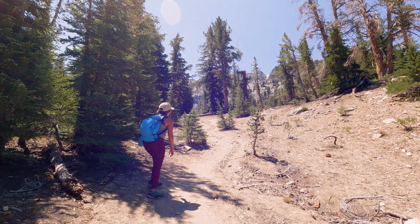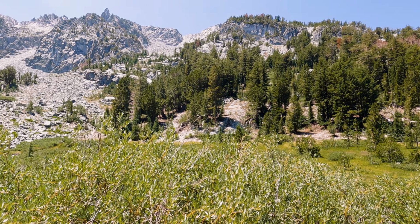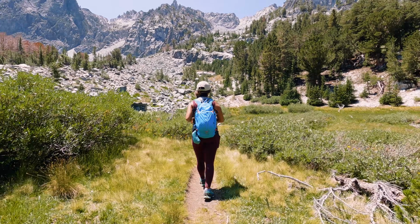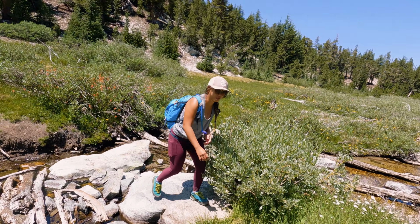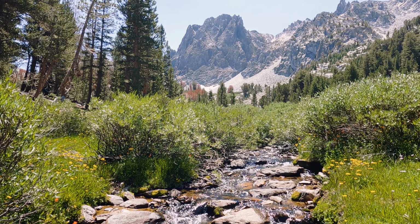We had one more push to get to Sky Meadows, and it was really kicking our butts, but finally we reached it. And let me tell you, this place looks straight out of a postcard. Even though it might be challenging to get up here, this is a great hike for beginners because the elevation gain is pretty gradual. As long as you take a bunch of breaks, you shouldn't have too much of a problem getting up here.